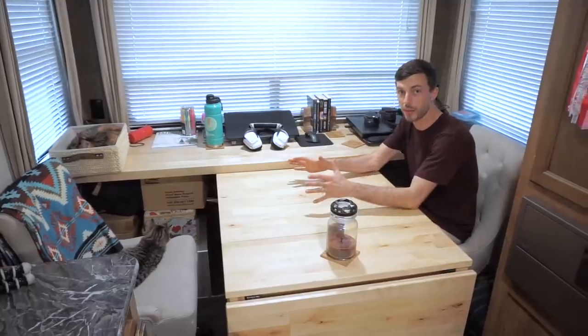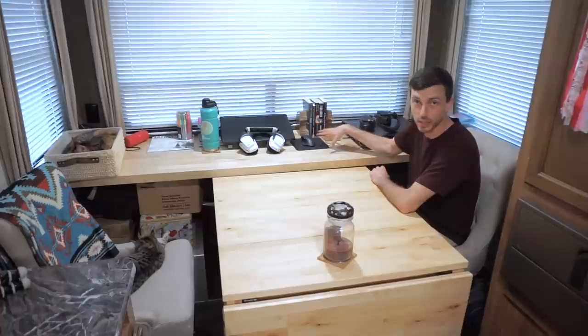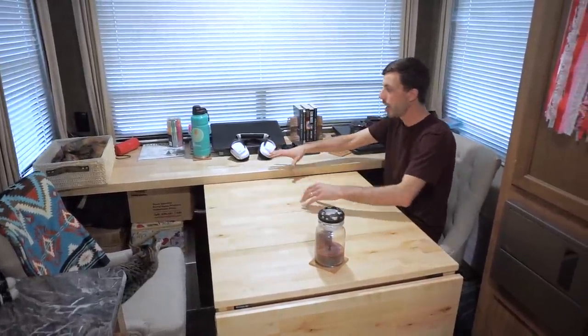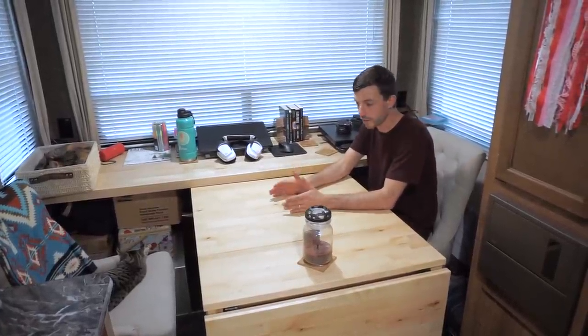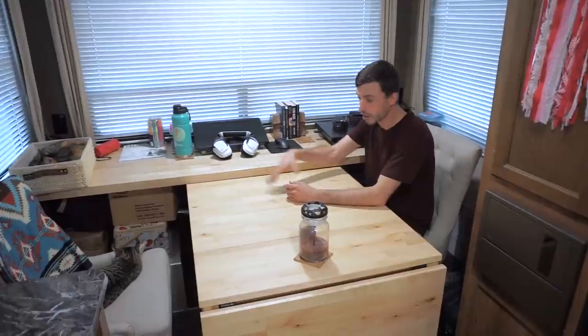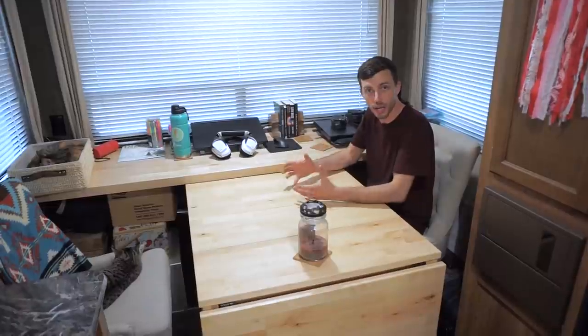And another awesome thing about this setup as opposed to the U dinette is that we have a separate eating and working space. So before, when we had the dinette, it was just one big table right here, and our laptops and the various electronics that we use when we're working took up that entire table. So when we wanted to sit down and have breakfast or dinner, we would have to move all our electronics off the table so that we had a place for our plates and our cups for eating. There was never a good place to put them.